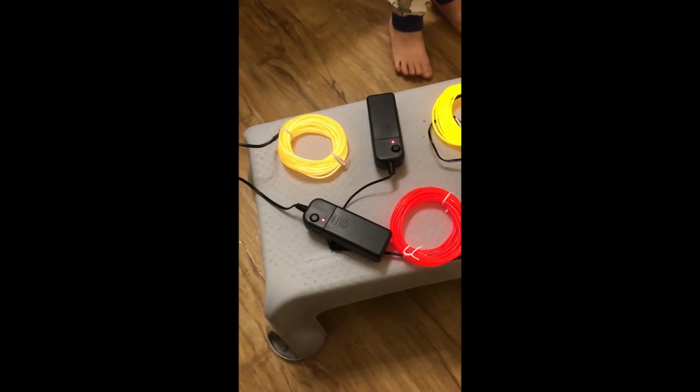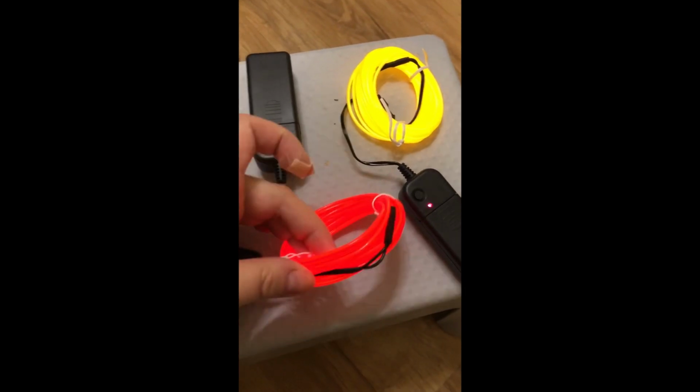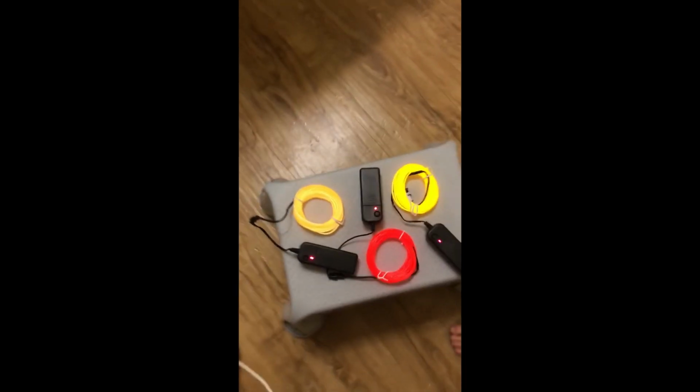Next, I installed some lighting inside the clock. This is called EL wire. So I've got them on right now. This is what it looks like in full light. And this is what they look like with the lights off.